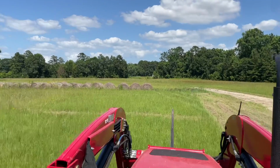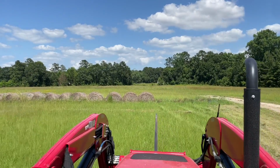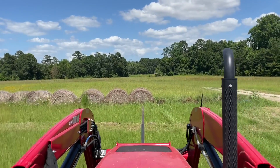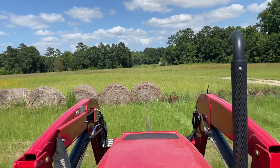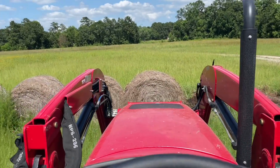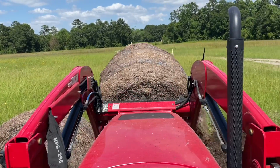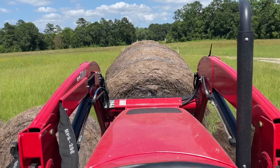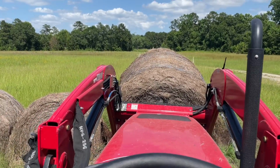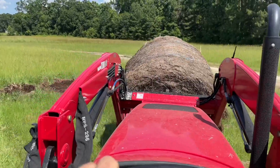All right, so I've come to a pasture about a mile from the house. And this guy had this hay rolled a couple of years ago. Not last year, guys, this is a couple of years ago. And it went to the flood of Tropical Storm Imelda. And because of that, you can't feed it. So it's been sitting here ever since. Yeah, just sitting here, rotting.